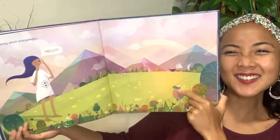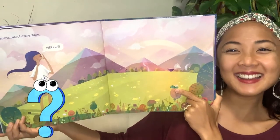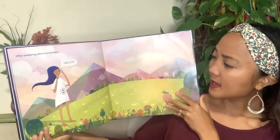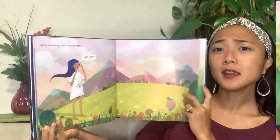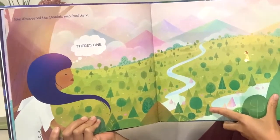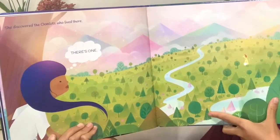That one right here. Look, what kind of creature is that? Yeah, it looks like a little flying caterpillar or something. So she's like, hello, is anyone there? Ooh, so after wandering around, she discovered the umlauts who lived there. The umlauts? Who are the umlauts?